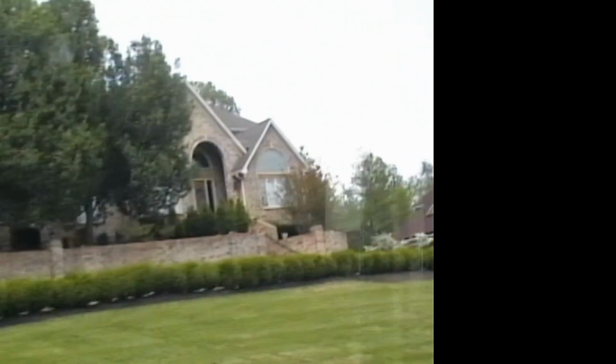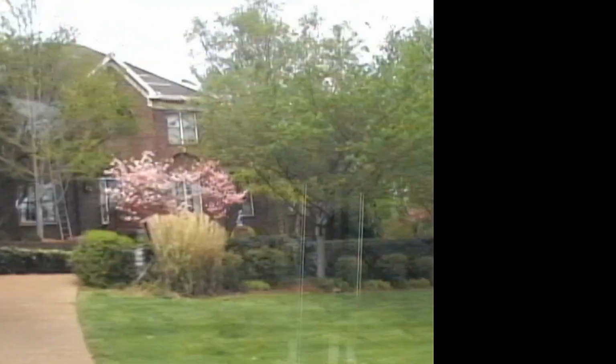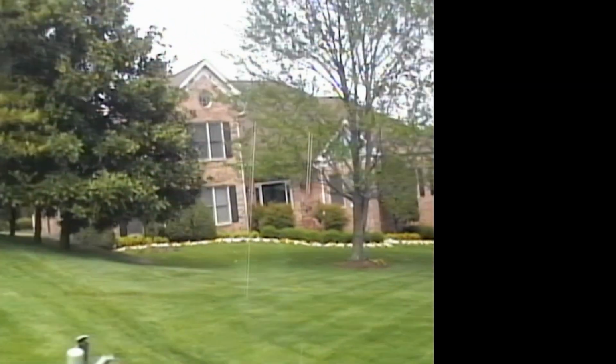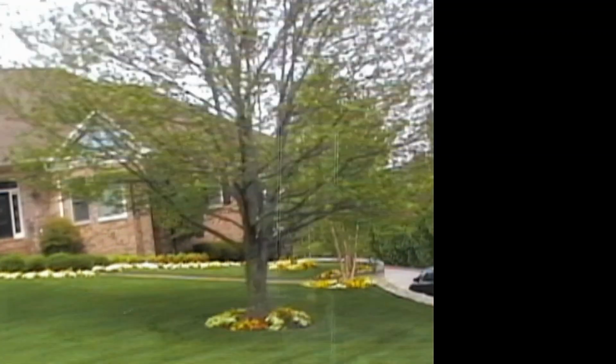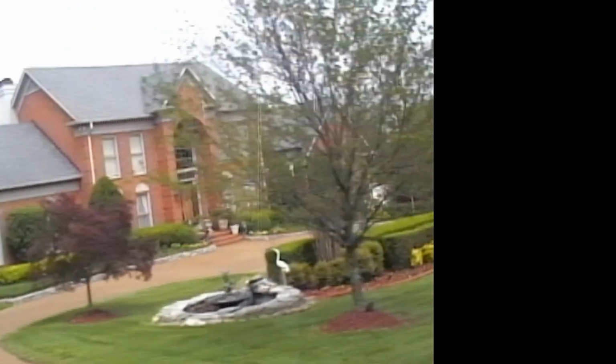A few patches are brown, but every blade of bluegrass will be a deep green before too long. I like the yellow flowers coming up on the left here at the home of Floyd Reese, general manager of the Tennessee Titans. On the left there, he puts the team together. Well, one house up ahead wasn't good enough.